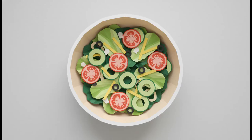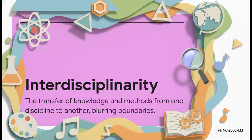The best way to think about this, it's like a salad. You've got the lettuce, the tomatoes, the cucumbers. They're all in the same bowl, part of the same dish, but you can still easily tell one from the other. They haven't really mixed. But then we take it a step further to interdisciplinarity. This is where those subjects start to mix and blend. The lines between them start to get a little blurry as they share ideas and methods.